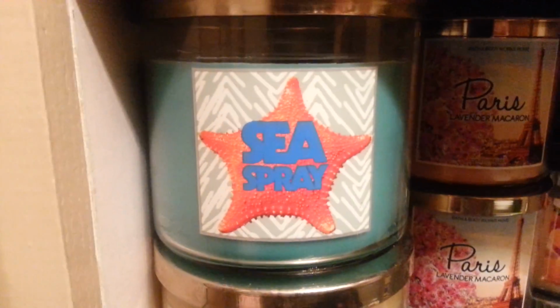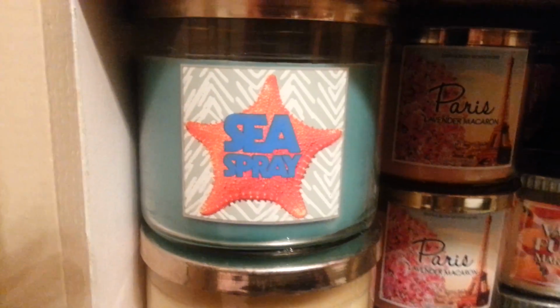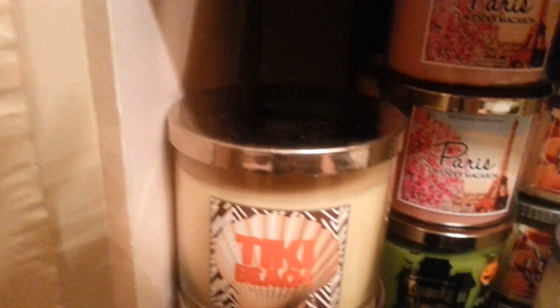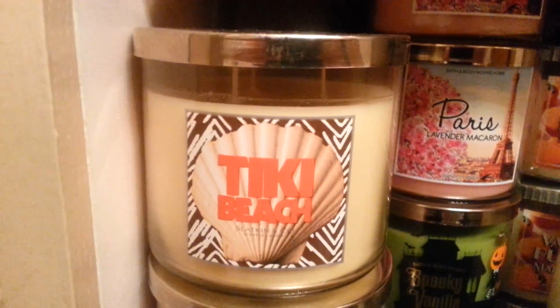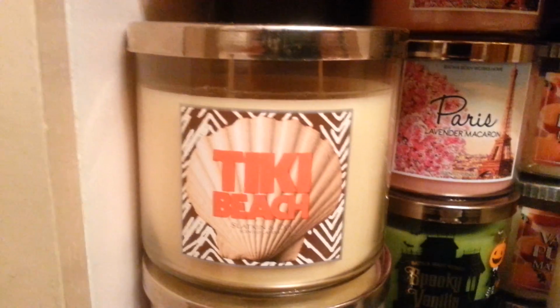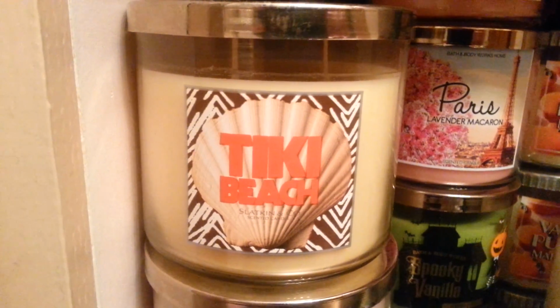But anyway, back to Sea Spray. How do I describe Sea Spray? It smells like ocean spray, like ocean water. It's just a really good scent. I wish they would bring it back. It's awesome. I don't know if I'll burn it anytime soon, just because it's discontinued, or they haven't brought it back in recent seasons. But I bet if they did, I would recognize it right away, because I've had that one for a really long time. That one's probably a $19.50 candle as well.